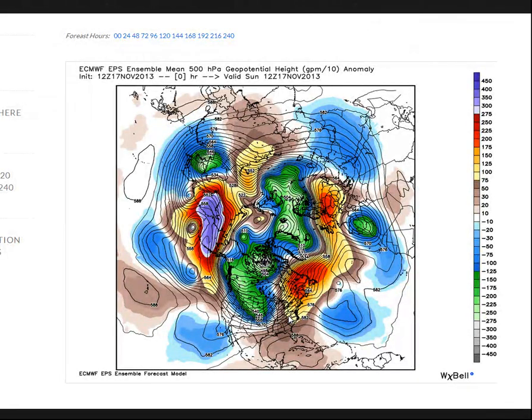So we'll keep an eye on it. Keep checking into the blog, and I'll update this daily and really try to zone in, when we get closer to Thanksgiving week, on what the final setup is going to be.